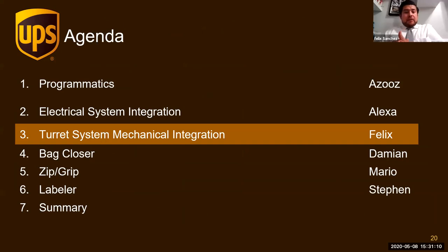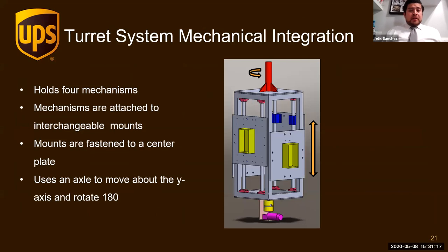Thank you, Alexa. Good afternoon. My name is Felix, and I'll be going over the turret system mechanical integration. For the turret system mechanical integration, I came up with a design for the turret. The turret is supposed to hold four mechanisms all at the same time, and these four mechanisms will be attached to what we call the mechanism mounts.